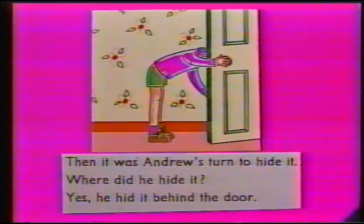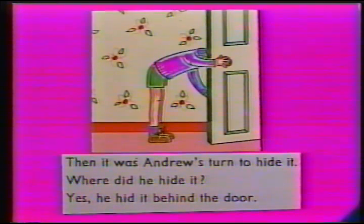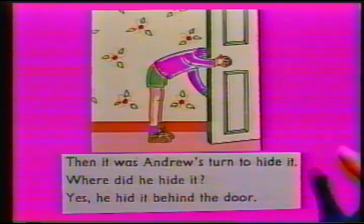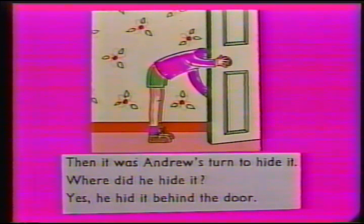Hey, wait, Andrew, where are you going? Andrew's going in the closet. Oh, I know. He's hiding the thimble, kids. It looks like he wants to put it behind this door. Don't tell, okay? You read about it, but don't tell the other kids. Here we go.